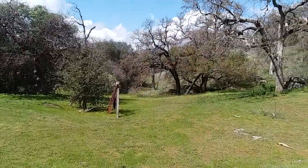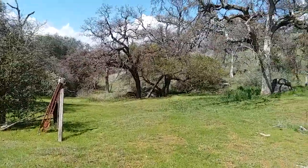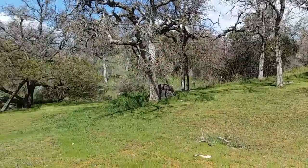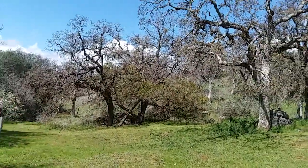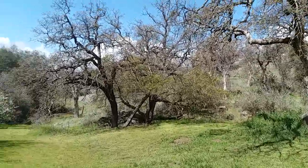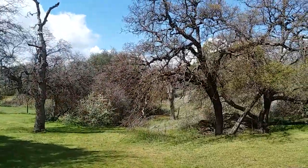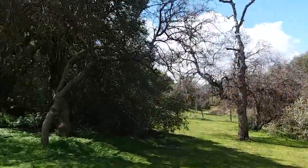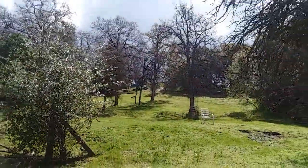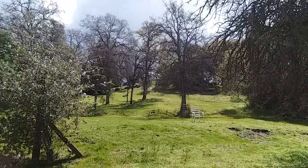Now this gate here we're walking to, there used to be a fence that went straight up the hill to there, came back down here, and we had a two-way gate. So this was the middle pasture here. Walk down here, you can see the creek bed. I'll show you where the creek is. And this is back up, looking up at the property again, and way up there, I don't know if you can see it or not, but there's the house.